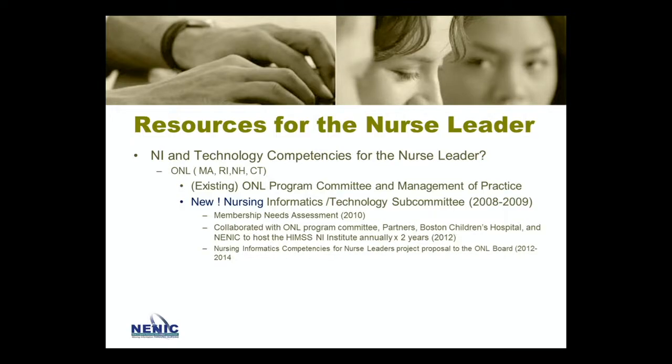So in about 2007, Mark Shagru and I were both members of ONL. I think at the time it might have been MONE. We said we really would like to bring informatics and technology into this world. So we talked to ONL, and they were very receptive to having us participate as a branch of their management of practice committee. They initiated a new nursing informatics and technology subcommittee.